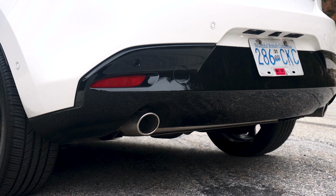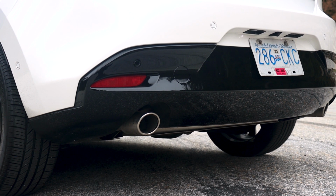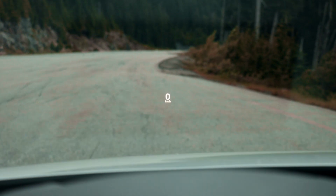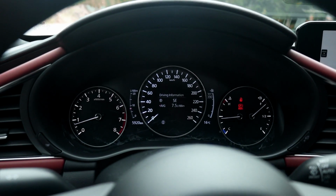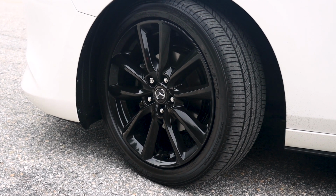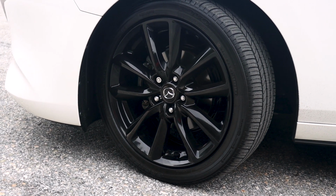So it would be nice for the manual version of the Mazda 3 to have maybe a sportier exhaust or maybe even a little tachometer on the heads-up display so I don't have to keep looking down and to the left at the tachometer.